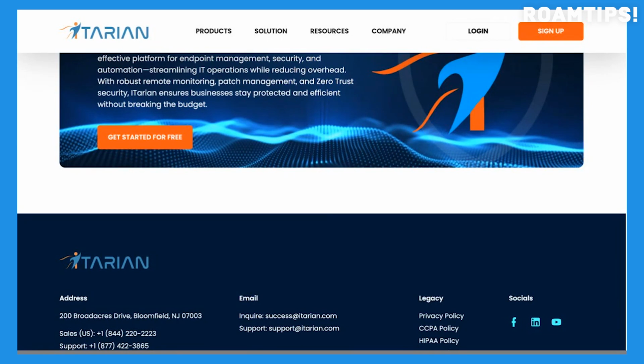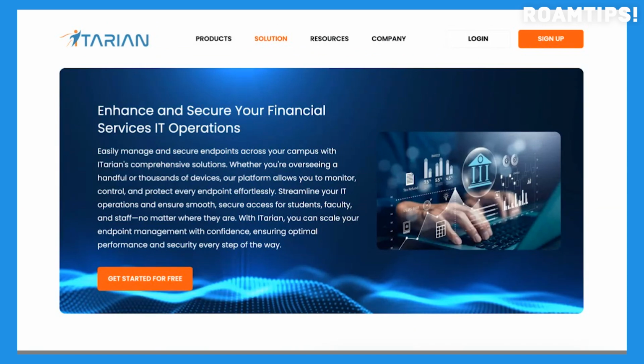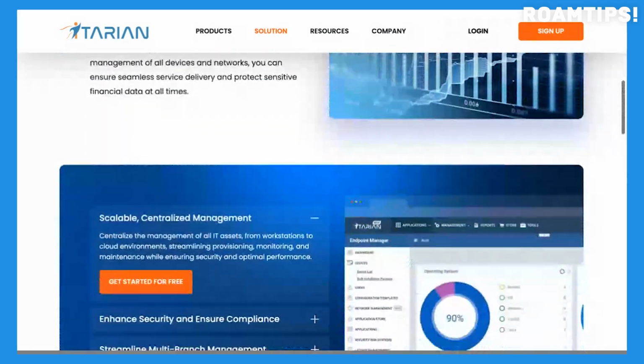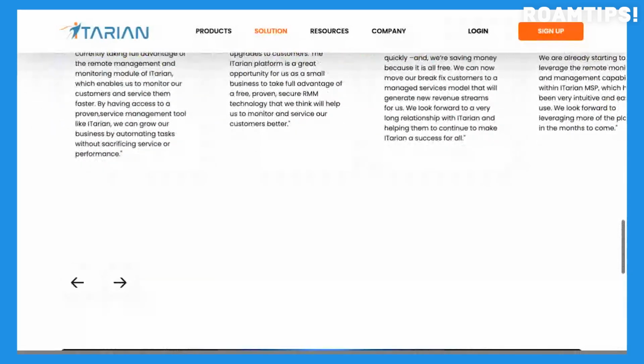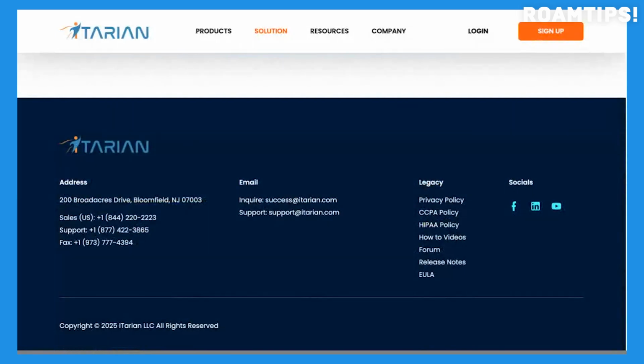With its focus on automation, security, and simplified management, Itarian presents a compelling solution for organizations looking to optimize their IT operations and enhance their overall cybersecurity posture. They also provide excellent customer support, ensuring you're never left stranded when facing technical challenges. With its comprehensive features and user-friendly design, Itarian empowers IT teams to effectively manage and secure their digital landscape, driving productivity and minimizing downtime. Exploring Itarian's offerings could be a valuable step towards achieving a more robust and efficient IT infrastructure for your organization.